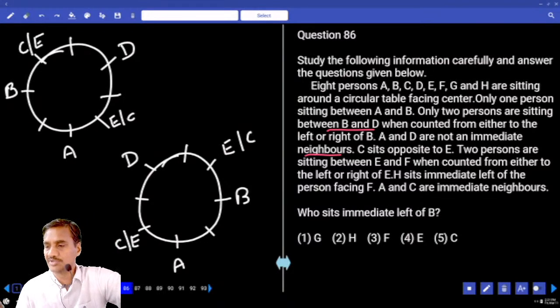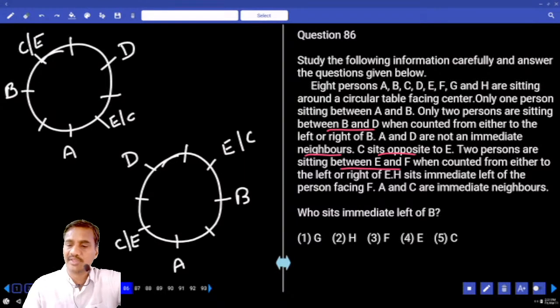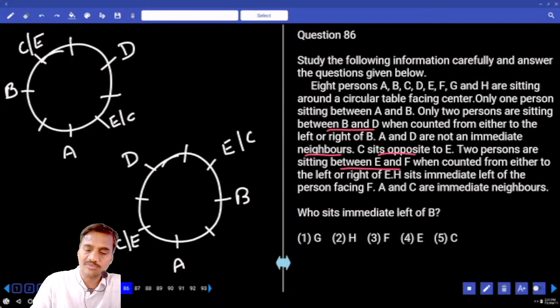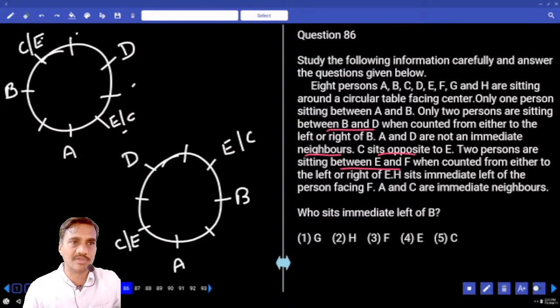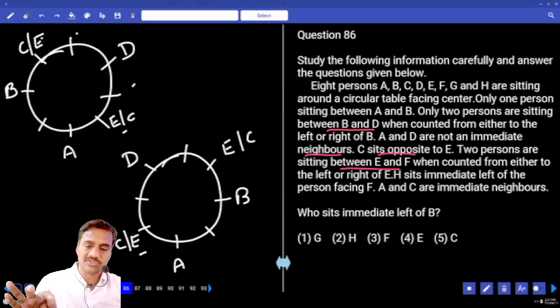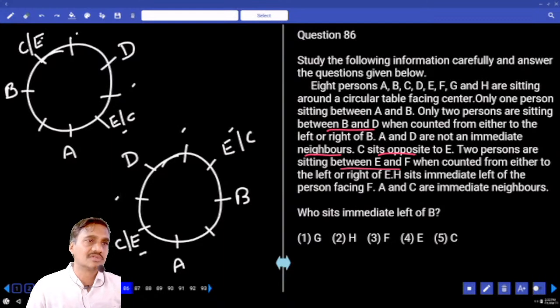And two persons between E and F, when counted from left or right of E. Now two persons between E and F, then if E is here, F can be here, isn't it? Or if E is here, F can be here. Two possibilities come up. And again in this one also, based on the position, if E is here, F is here, or if E is here, then F is here. Now in this case also we are getting two possibilities.